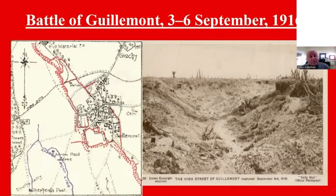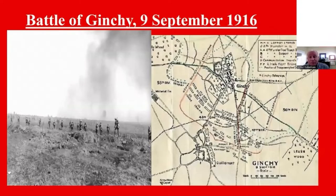This leads us to the Battle of Ginchy, 9th of September. Shortly after the Guillemont battle, the British 16th Division attacks Ginchy and the surrounding area. This would give the British observation of the German third line of defenses. And often these battles were to seize high points where you could see the enemy or see a German position, because if you can see it, then you can call artillery fire on it and properly adjust that fire.